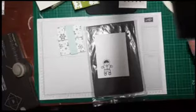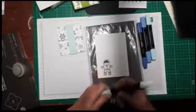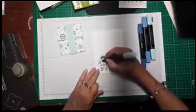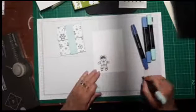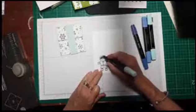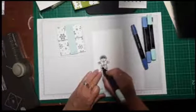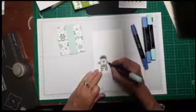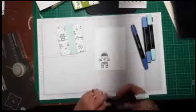Alright, so I'm just going to bring in the Soft Sky and the Night of Navy, and I'm just going to quickly do the Soft Sky all over the hat. Alright, try this end, that's better. And his top. This is looking very strange under the light. It's a bit hard to see. So that's all of that I'm going to do.